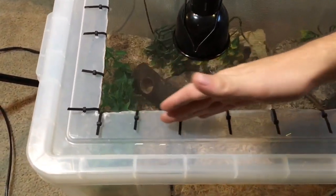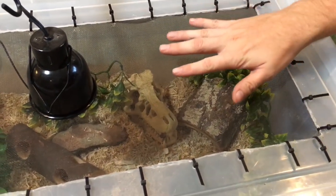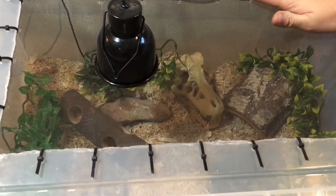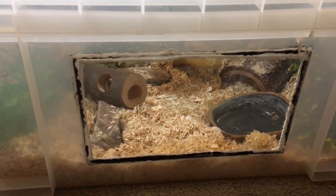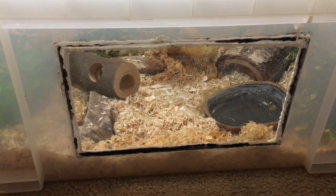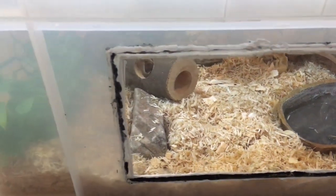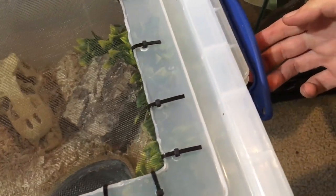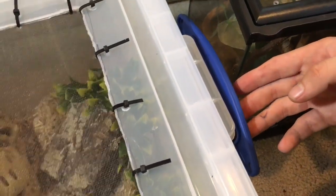So I have cut out a section of the top. I have placed some window screen here and zip tied it in to make ventilation mesh. Down here, I cut out a section and I placed a sheet of acrylic for a viewing window, because I like to see what's going on in there. Yeah, I like that. It's much easier to see from the side than if you just use the translucent side of the box. Right. And it comes with its own handles and locks, so you don't have to worry about an escaping animal. And with snakes, that's really important.